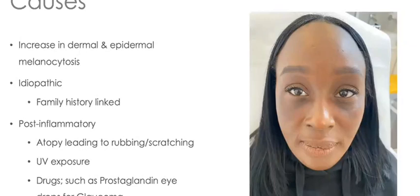And then drugs as well. So prostaglandins, if people are using those for conditions like glaucoma, they can cause hyperpigmentation, as can eye drops used for eyelash lengthening, like Latisse, which isn't used here in the UK, but is used in America. I'm not sure exactly what it's like in India, if you guys have Latisse or not, but eyelash stimulators can also cause hyperpigmentation of the eyes. So these are post-inflammatory or secondary to something else, whereas for most people, it's idiopathic.